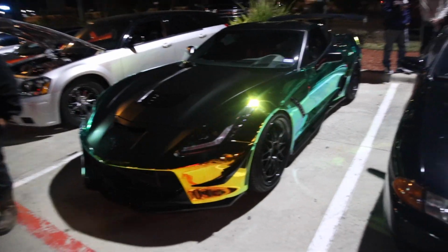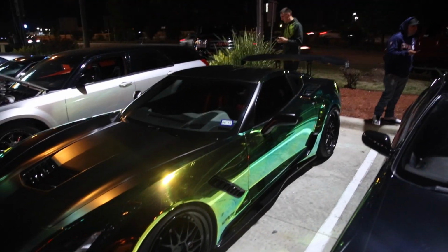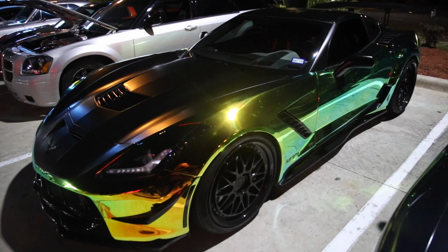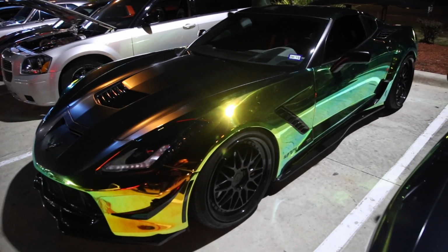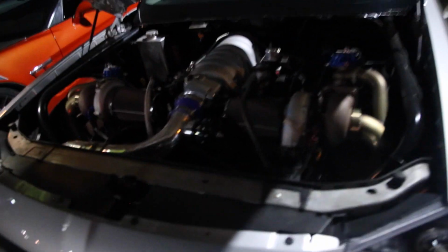Then we got this crazy bright procharged rainbow chrome Vette with the big wing. What do y'all think about this? Yay or nay?